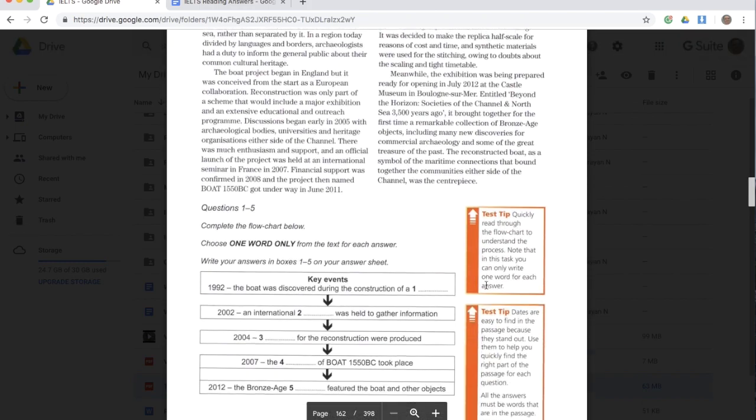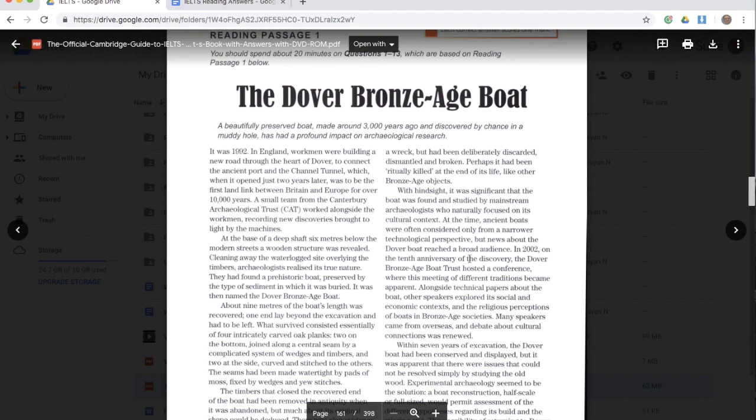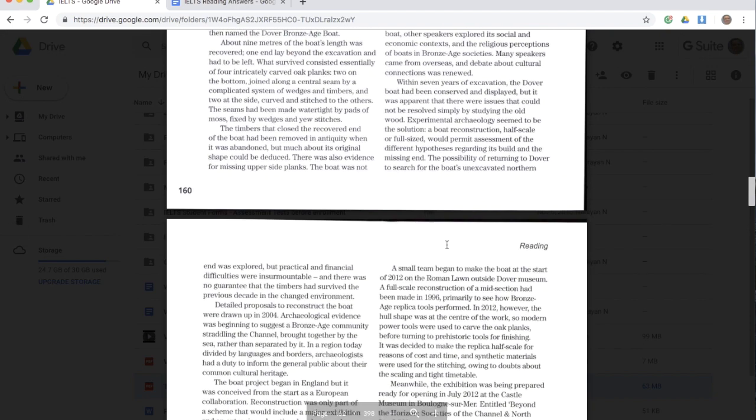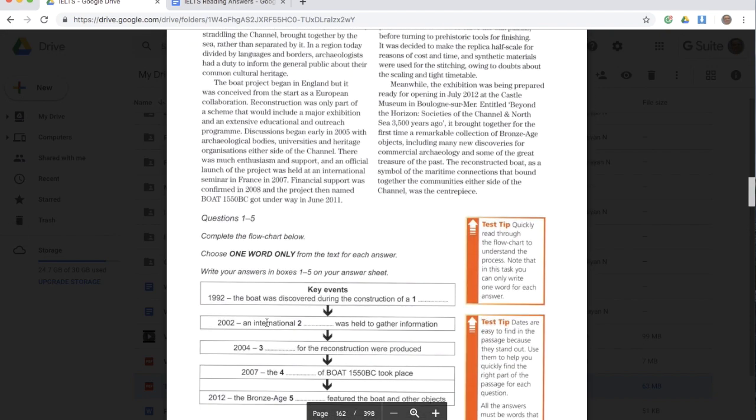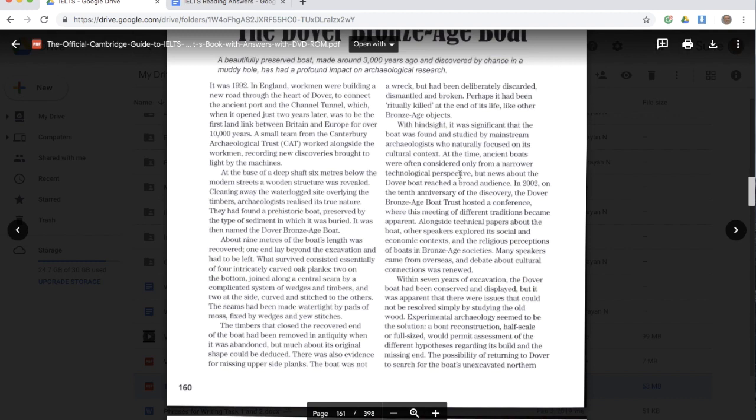So go back to my question. 2002. Yes, I have 2002 here. So what's my question about 2002? An international something was held to gather information. What was held in 2002? In international what?